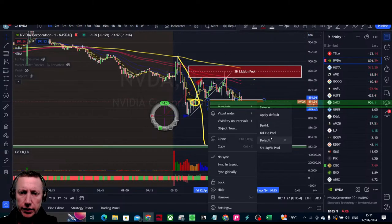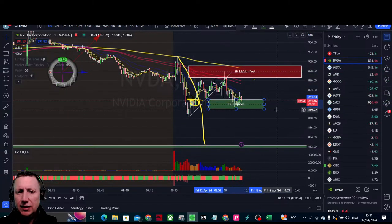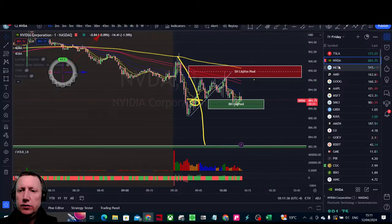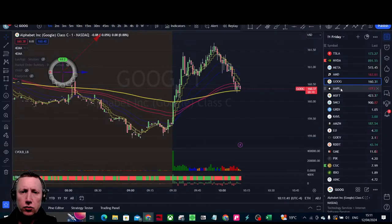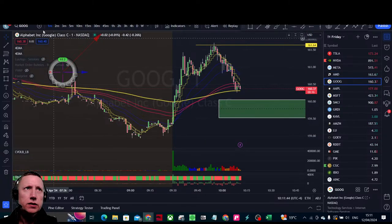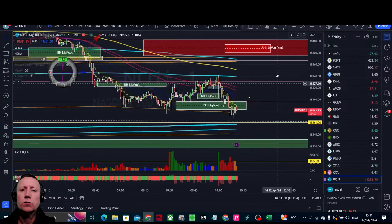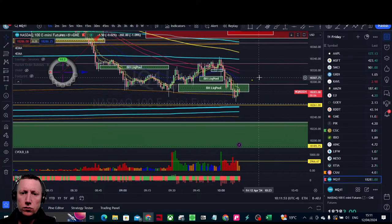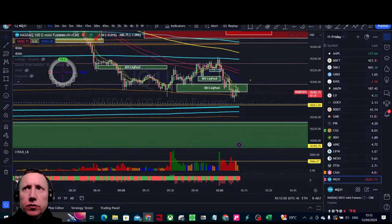Right, gone quiet on the tape right now. So NVDA needs to close below 889 now if it's got anything more left on it to the downside. Meta not interested. AMD, Google coming off. Google wants 160, doesn't it? So NQ, a little bit more downside now. Let's see if the Russell will come with it as well. Coinbase really heavy off this morning. And MARA, still, they're all doing the same thing.